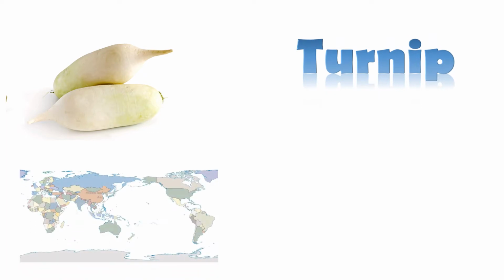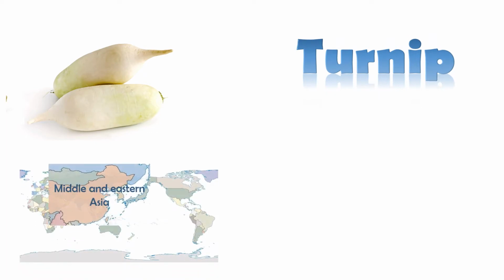Turnip. The turnip is thought to have originated in Middle and Eastern Asia.